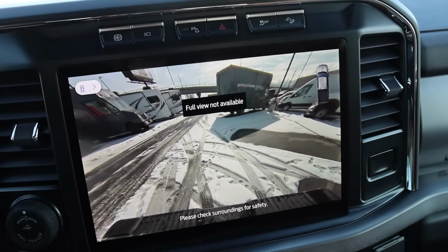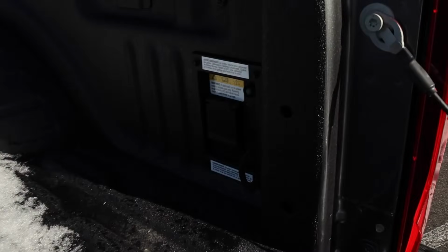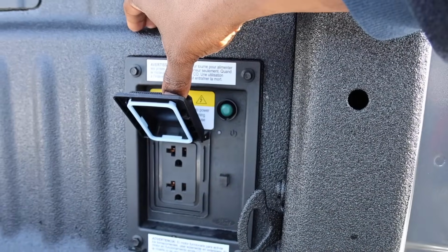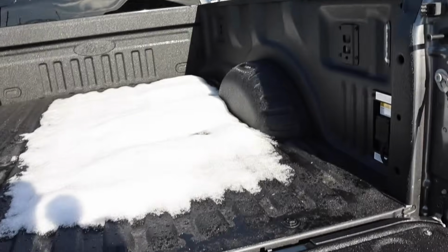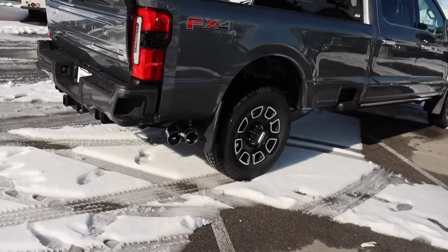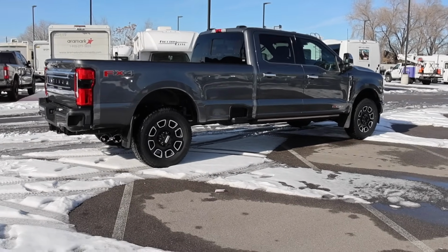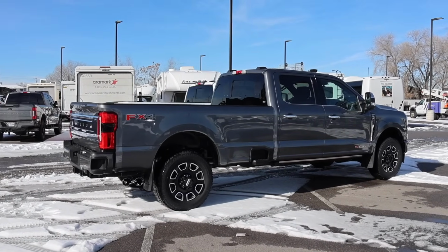And that's it. Spray-in bed liner, fifth wheel prep package. And then this truck does have 2,000 watts of power. No other truck in this segment has that right now. And then here's a side view. And let's go ahead and talk about the Power Stroke, and then we'll check out the payload.